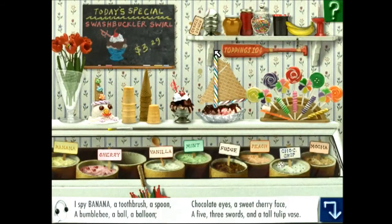I spy banana, a toothbrush, a spoon, a bumblebee, a ball, a balloon, chocolate eyes, a sweet cherry face, a five, three swords, and a tall tulip vase.